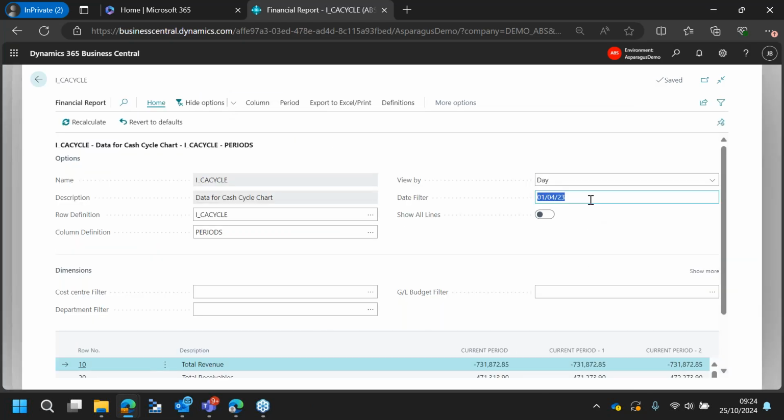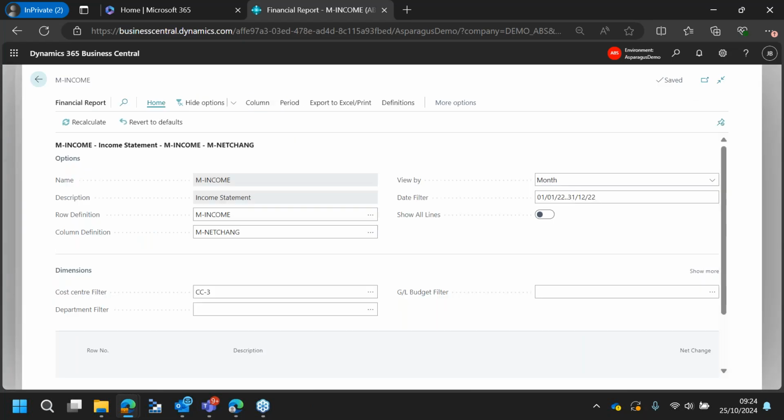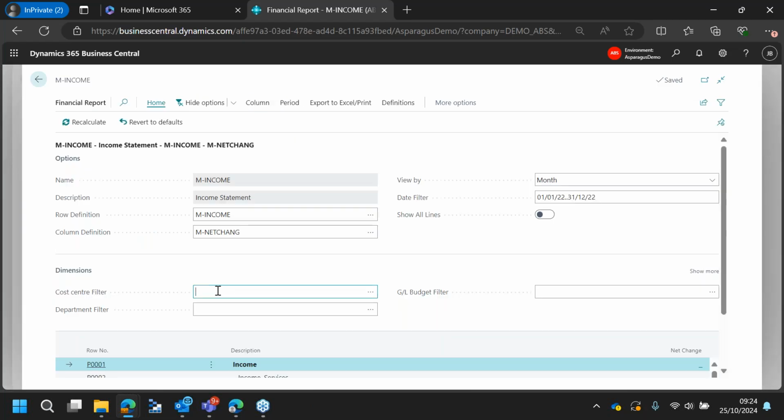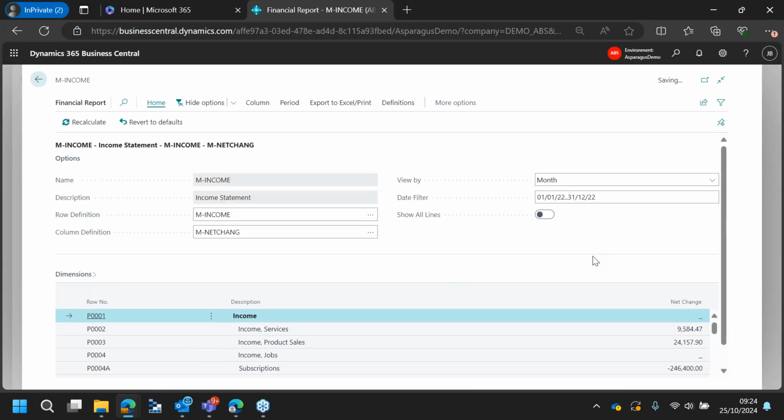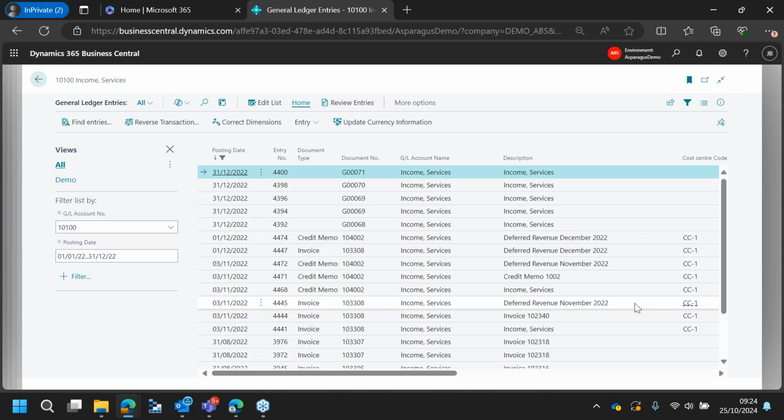Okay, let me just put in my date range. Sorry, wrong report. I'm supposed to go into this one. Okay, if I go into the report here, take out that filter. What you're looking at here is a simple P&L with the net change. Once again, drill down capabilities: I can select that value, and it's going to allow me to drill down and look at the entries that make up that value.